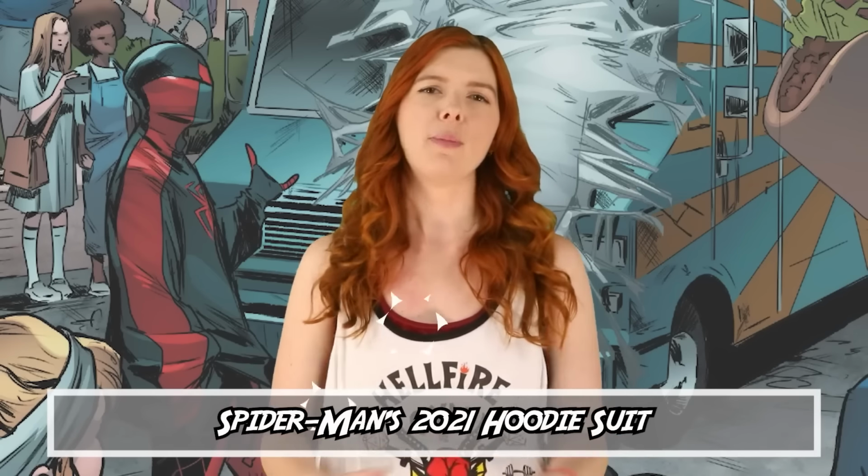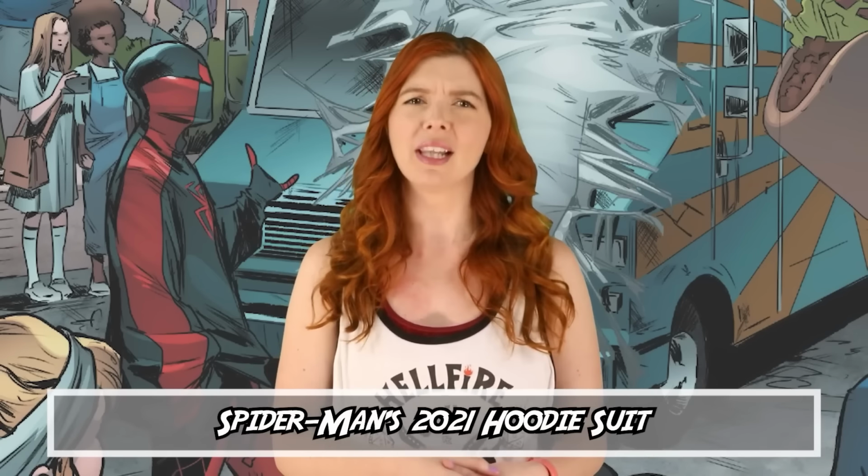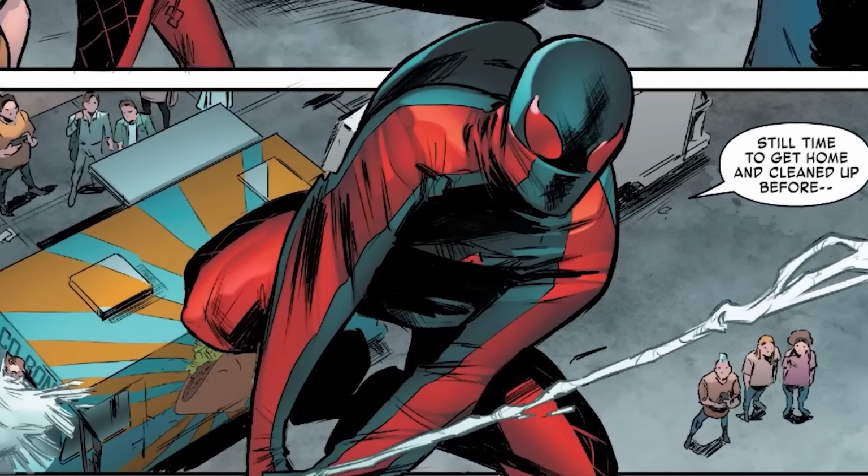Number 10. Spider-Man's 2021 hoodie suit. Spider-Man's 2021 hoodie costume is definitely an odd one. Now, I'm not gonna lie, this one didn't bother me myself too much.